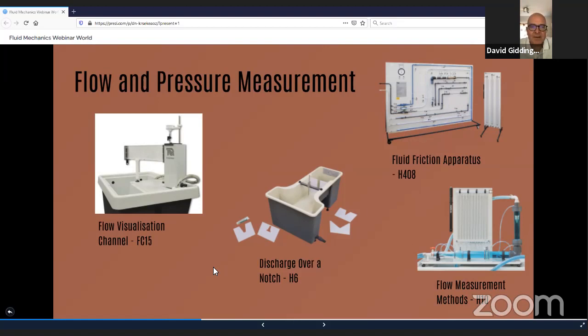And then, not to scale, but we can also see on that page an H408. This is a fluid friction apparatus. Again, it's mobile, it's a vertical panel, many different pipe configurations. We look at flow, we look at losses, different pipes, fittings and valves. There's a pitot tube, a venturi, an orifice meter to look at flow measurement. And finally, the actual piece of equipment called the flow measurement, which is the H10. There's a venturi meter, an orifice, and a rotor meter, all demonstrating different methods for measuring or calculating the flow rate, okay?